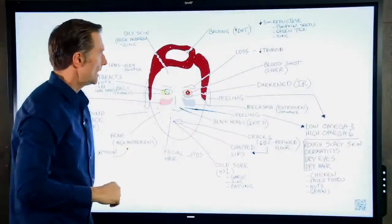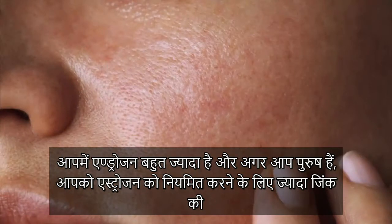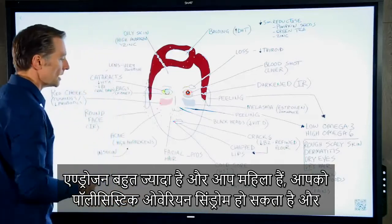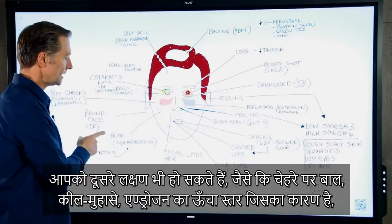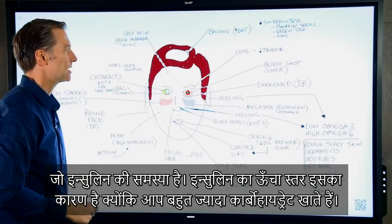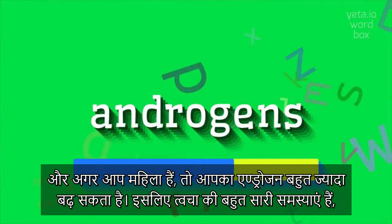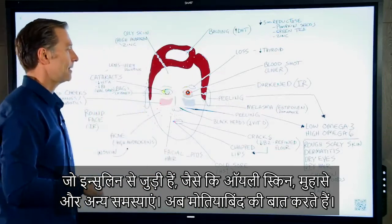Now let's kind of go through this side here. Oily skin. That means that your oil glands, sebaceous glands, are pumping out too much oil because your androgens are too high. And if you're male, you need more zinc to help regulate the amount of estrogen. Now, if you're female, it could also mean that you need more zinc. But usually if you have too much androgen as a female, you have something called polycystic ovarian syndrome. And you might have other additional symptoms like facial hair, acne, which is high levels of androgen, which is coming from this insulin, okay? High levels of insulin because the carbs are too high. Are you starting to see a common thread so far? A high carbohydrate diet also depletes zinc, allowing the androgens to go higher if you are a female. So there's a lot of issues with skin related to insulin, oily skin, acne, and the list goes on.